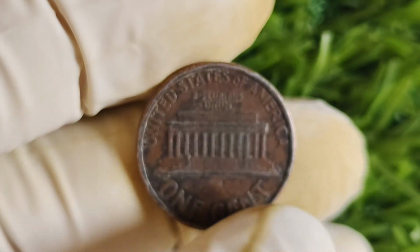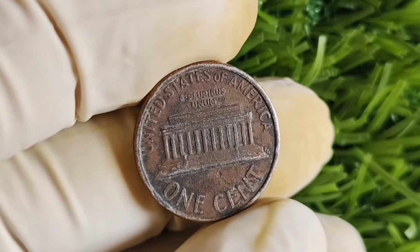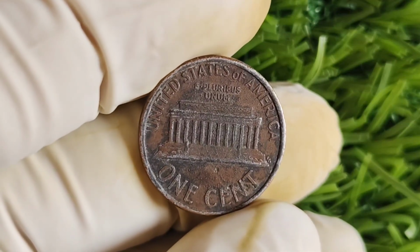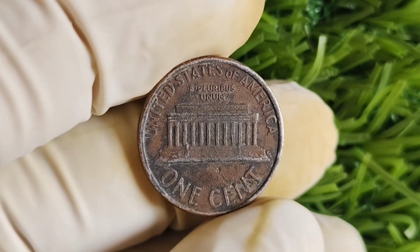We're going to talk about what makes this specific penny so valuable, how to spot one, and I'll even tell you about the time I almost gave one away without even knowing what I had. Spoiler alert, I cried a little inside. Alright, let's get into it.